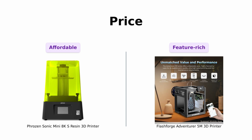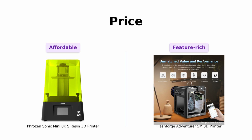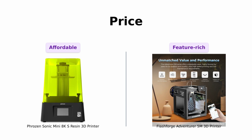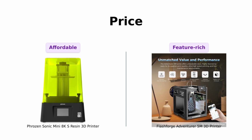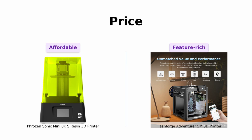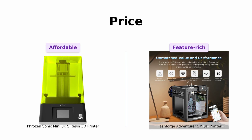The Phrozen Sonic Mini 8KS is priced at $375, making it a budget-friendly option. On the other hand, the Flashforge Adventurer 5M comes in at $479. Reviewers mention that while the Sonic Mini 8KS offers great value for money, the Adventurer 5M's higher price tag is justified by its additional features.